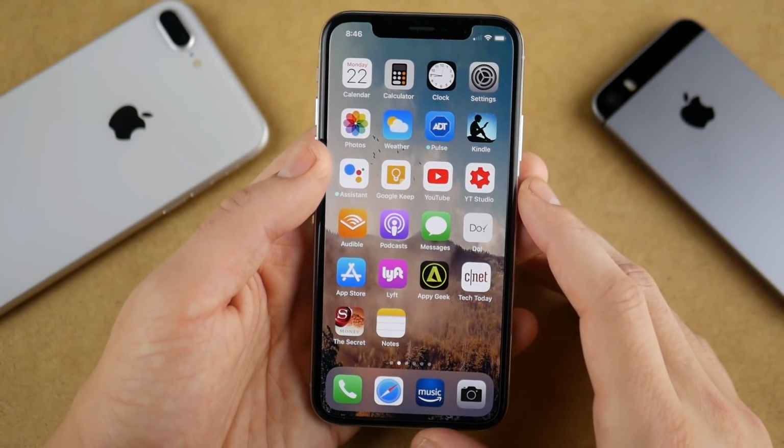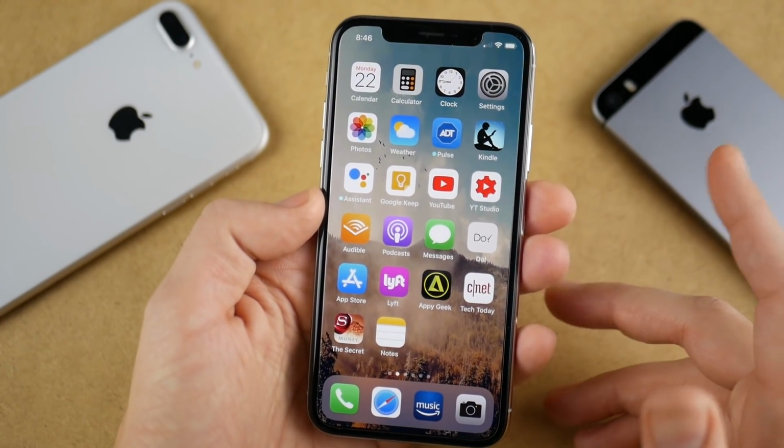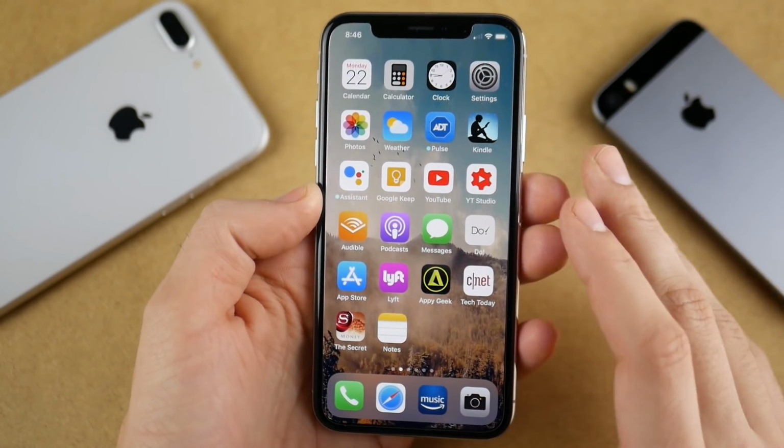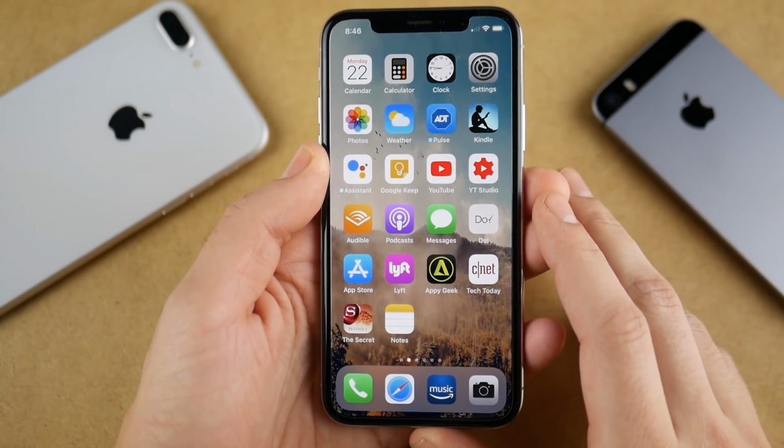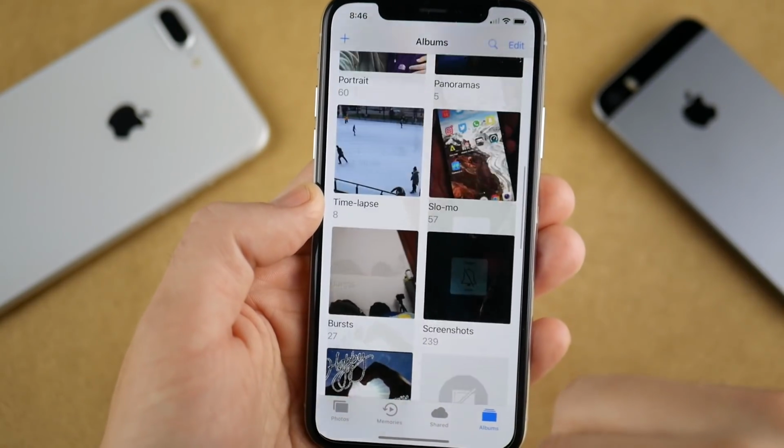So type to Siri right there does work well if you don't want to be talking to it and maybe you're in class or something. I don't know what you're doing, but you want to just type to Siri, and that comes in at number 7 for me.